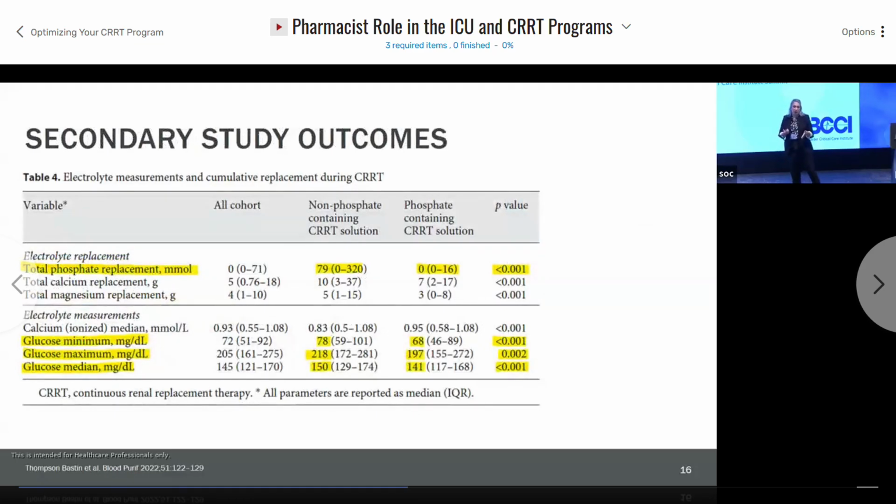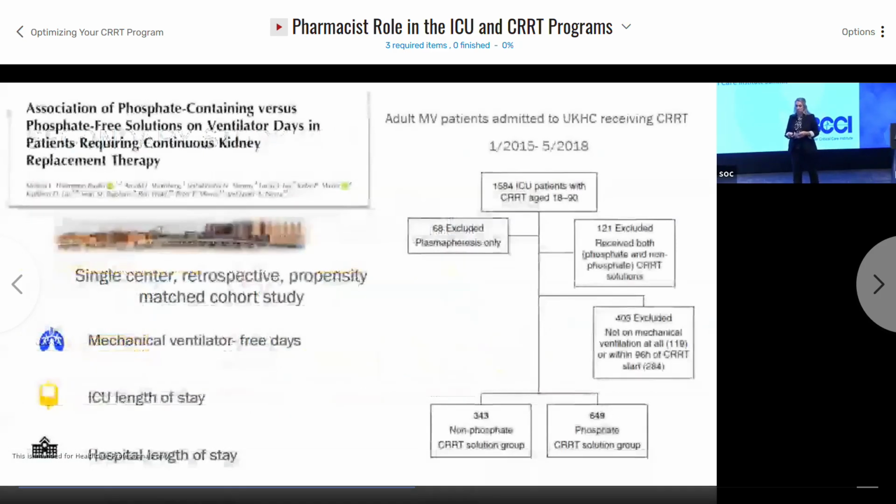So for some of our secondary study outcomes as well, total phosphate replacement went down significantly. And on the bottom three, you can see our glucose balances as well. So the minimum glucose was reduced about 10 points on this analysis. We also decreased the maximum glucose and the median glucose. And so when we're talking about hypoglycemia, it's definitely something you want to be monitoring if you're going to be switching to this solution.